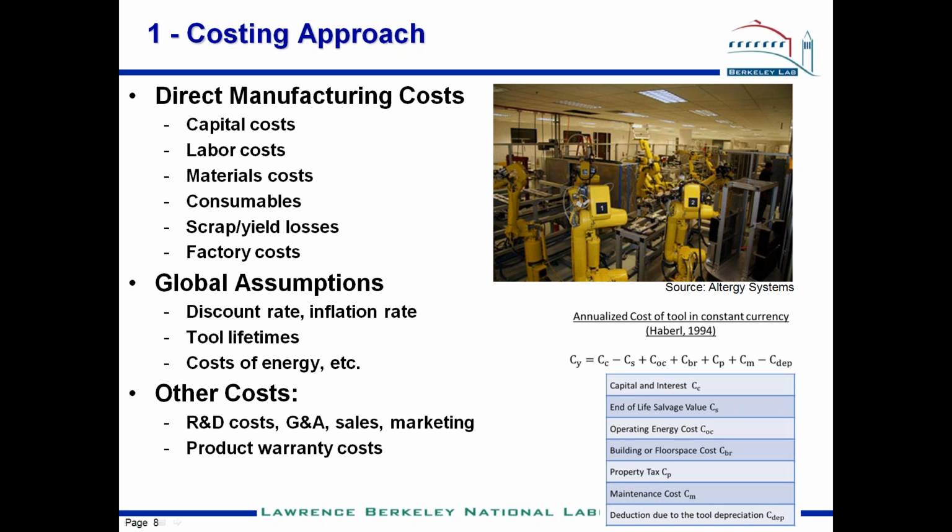And then other costs are more corporate level costs, like R&D costs. G&A is general and administration, sales and marketing, product warranty costs, and those can get rolled up into a corporate markup.